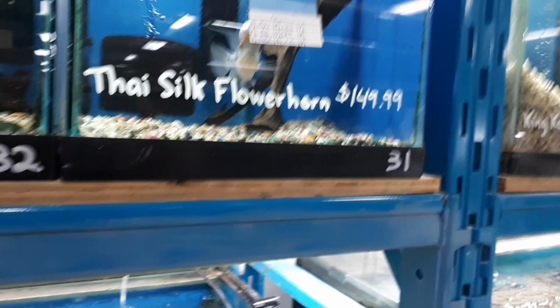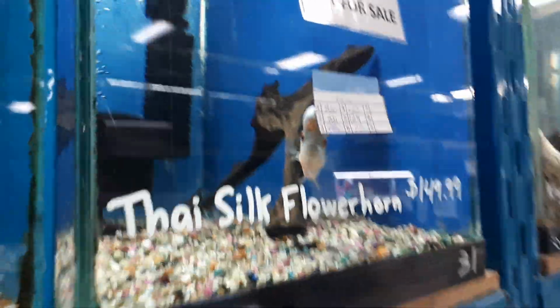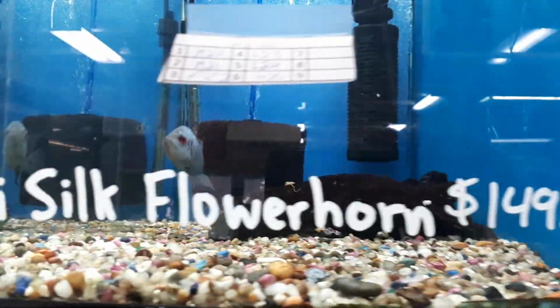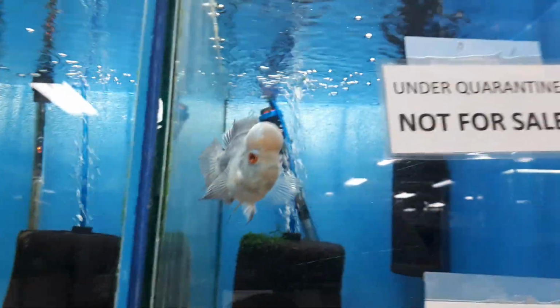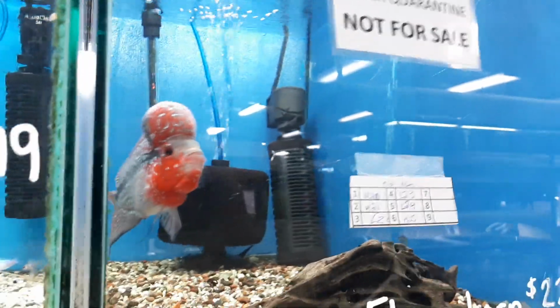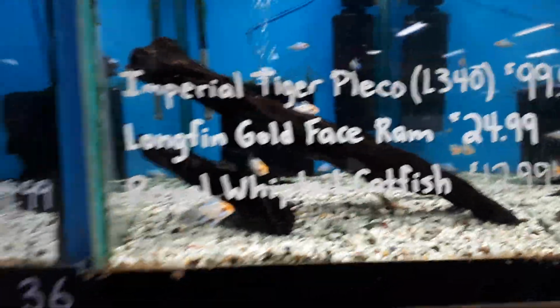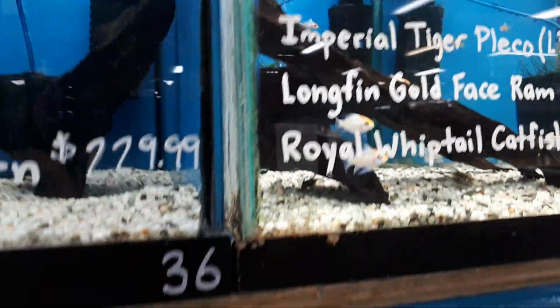We did get a new batch of flower horns. We're just pre-treating these guys. So we got a total of 3 Thai silks and 2 red dragons. And we also have some gold face rams and some royal whiptail catfish as well.